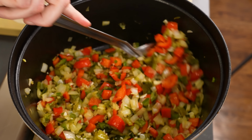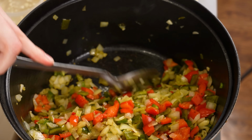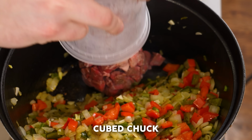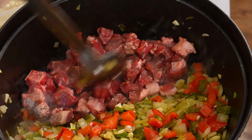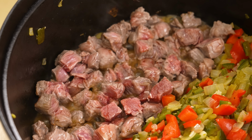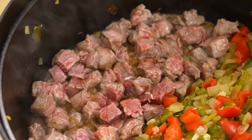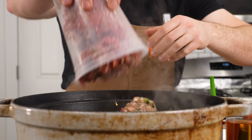So once our garlic is worked in and slightly softened, we're gonna take all this veg and push it to the side and add in our cubed chuck and a pinch of salt. We're just gonna use this little area to start browning this beef, give it a little head start cooking, give it some color. Kind of knock out 2 things at once without having to clear the pot after you sear the meat.